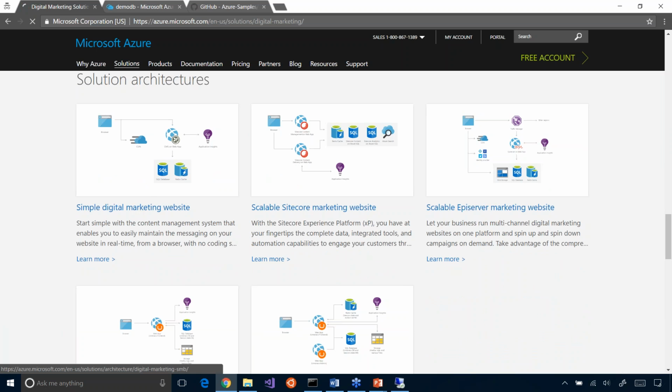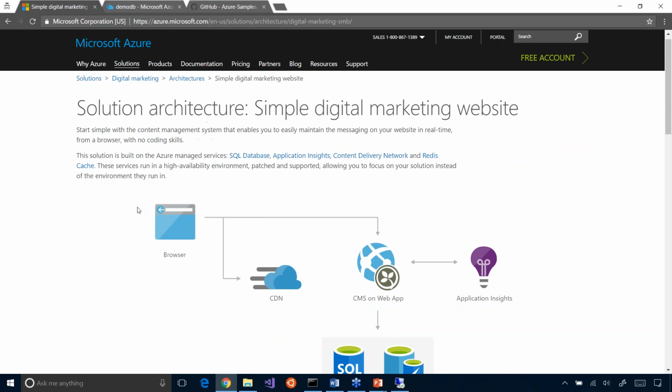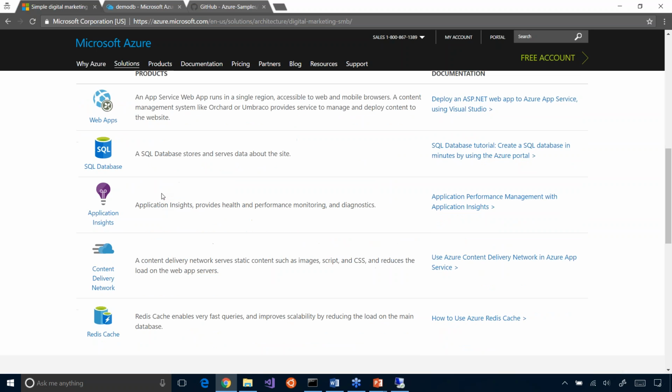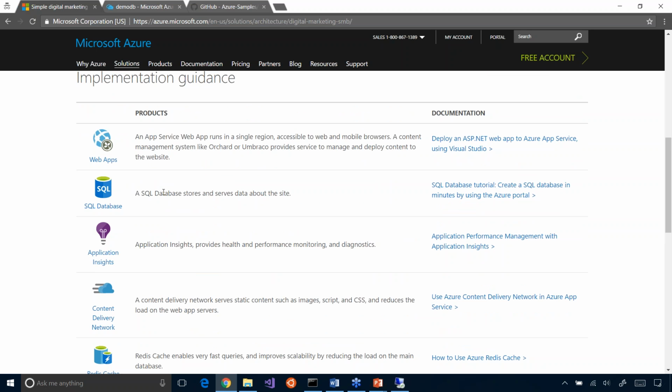I'll click on this first one, Simple Digital Marketing Website. We can see a diagram showing how the different services would fit together and what services we would use. And then we can scroll down and it'll list out the services to use for that, as well as linking to the documentation. So we can get more ideas and examples on what services to use when through this documentation.